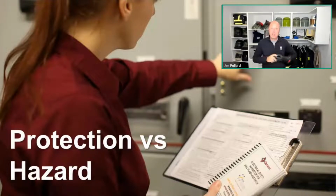So protection versus hazard for shock protection is quite simple. Shouldn't say easy. Not much about electrical safety is easy. It can be very confusing. My business that I started 13 years ago, Unlimited PPE, has been built off of helping employers, my clients, understand the requirements of the applicable standards and put it into a practical solution for your workplace.